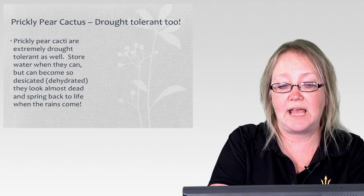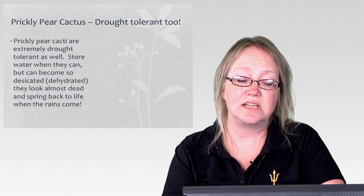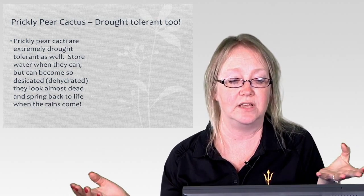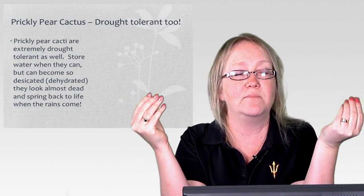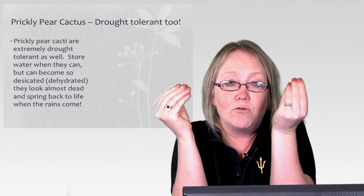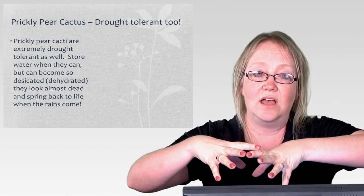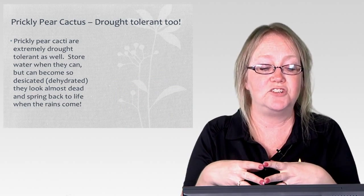Continued with the prickly pear cactus. Prickly pear cactus is very drought tolerant, okay? Interestingly, this is one that is very, very drought tolerant as a cactus goes. Sometimes you will walk up to a prickly pear cactus during a particular drought period and it'll look dead. Those pads that you see will actually be all wrinkled up. So think about when you've been in the water too long and your fingers get all wrinkled up. It looks similar to that where the pads get all wrinkled up. But basically what happens with the prickly pear cactus is that so much water has been drawn out of those pads that they actually get wrinkled up from dehydration.